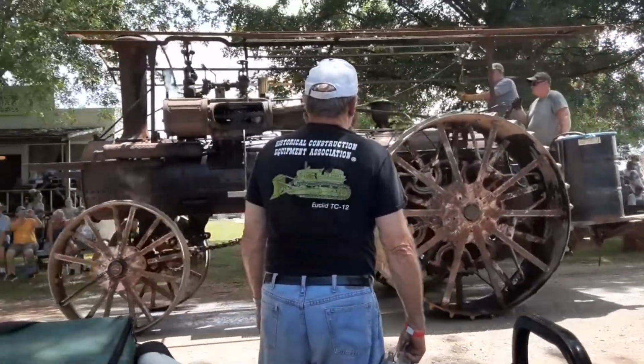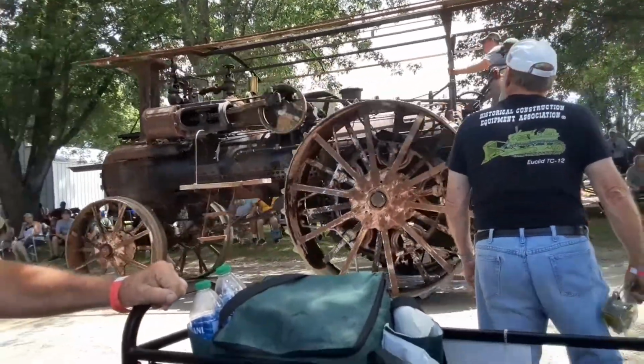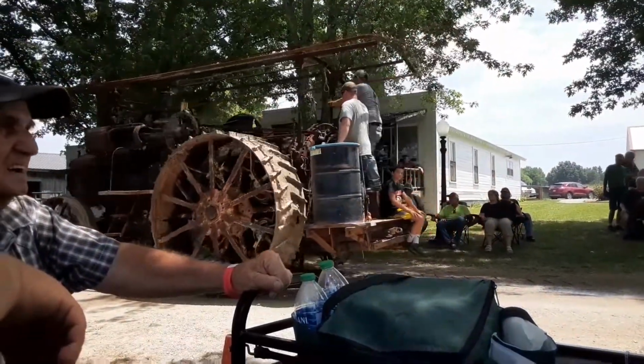So this is a Missouri native engine, and our engine here is Melissa Fox, coming from Gladstone, and we're glad to have her.